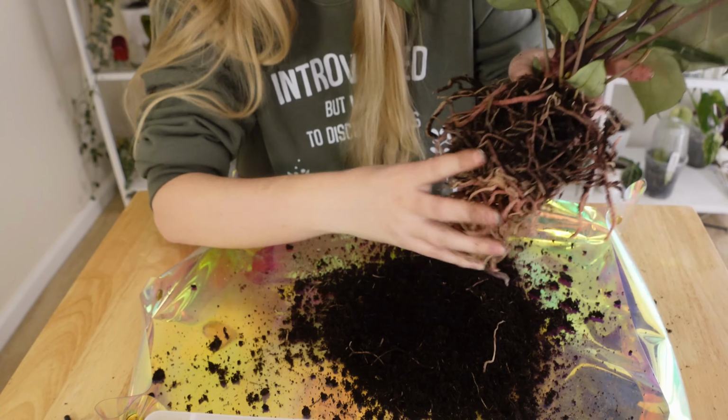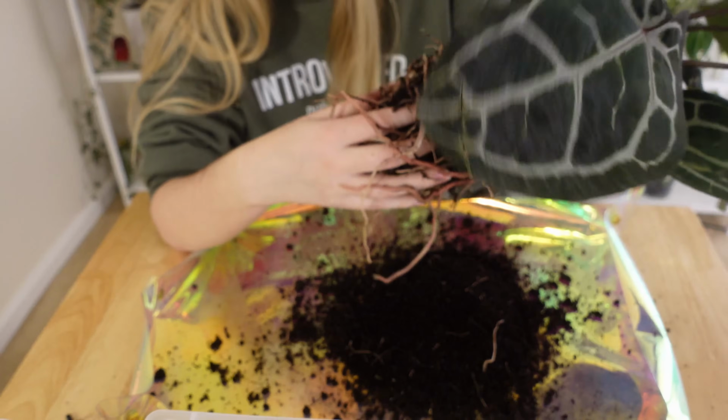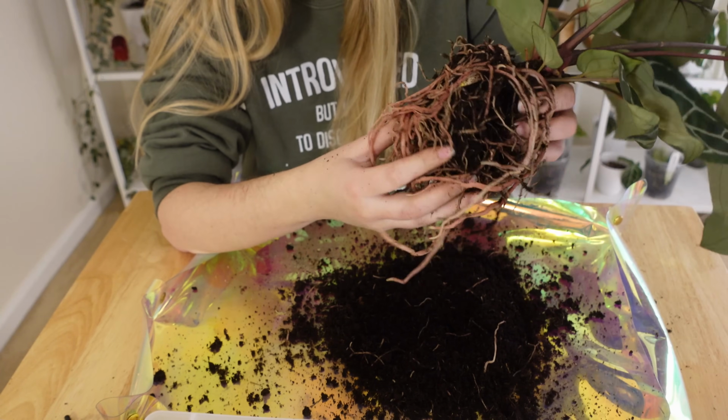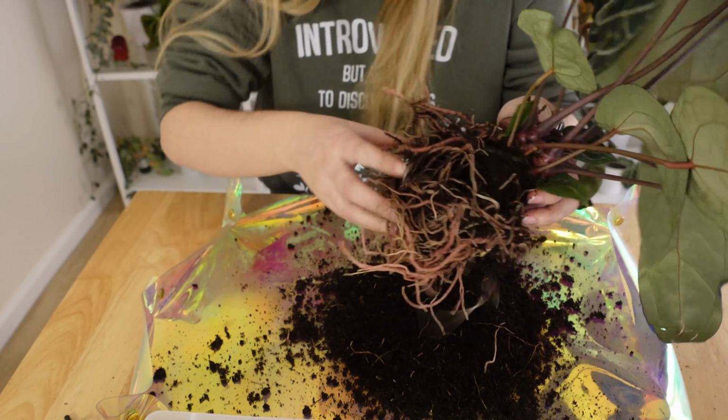We are slowly, very slowly making progress. I really don't want to break off a lot of roots, so I'm taking it gentle. I will probably go ahead and fast forward this until I'm done. I'll see you in however long this takes.